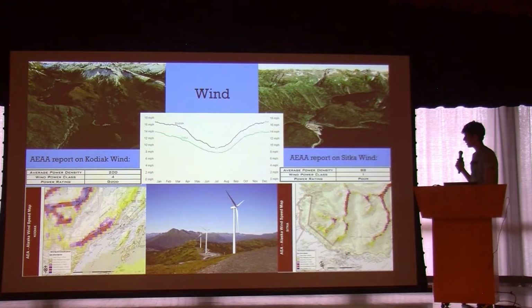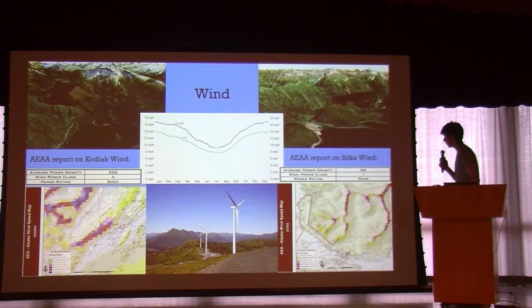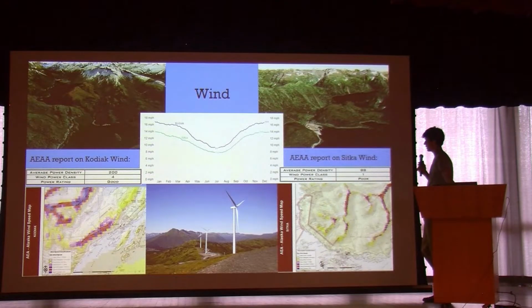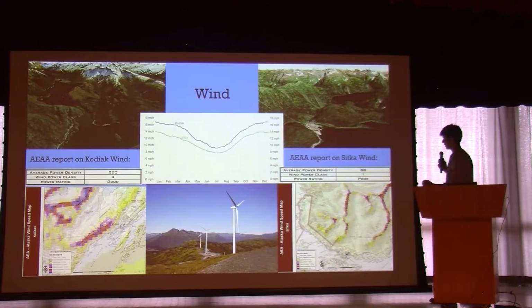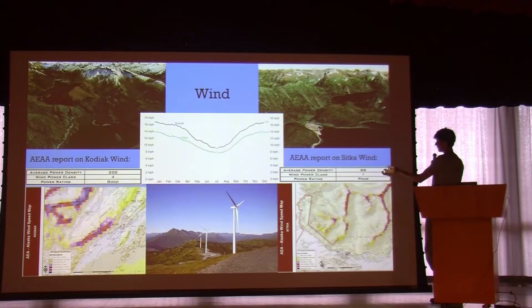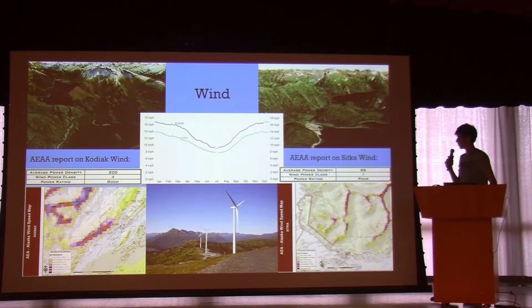And just for our wind power rating in Sitka generally, the Alaska Energy Department, or Alaska Energy, whatever the two other A's stand for, they did reports on a bunch of communities around Alaska. This is just their summary of Sitka, and they have our average power density for wind as 88, our wind power class is 1, and our power rating as poor.